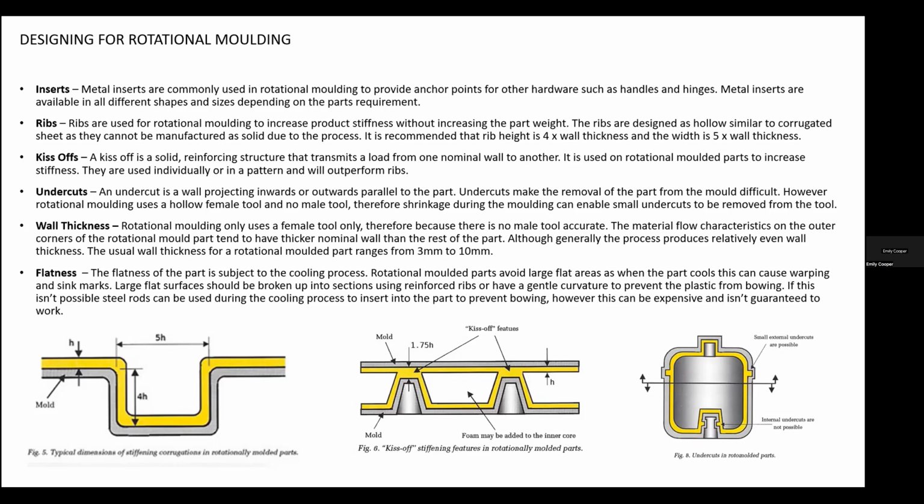Another thing to take into consideration is flatness. The flatness of the part is subject to the cooling process. Rotational molding parts try to avoid large flat areas, as when the part cools, this can cause warping and sink marks. So again, it starts to cave in. Because they're so big, any flat surface will bow and cave in.